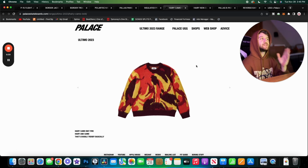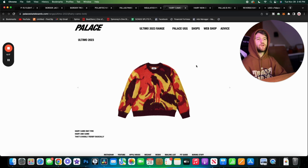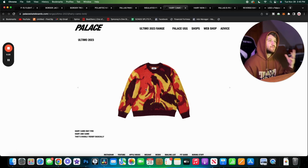Here we have what is probably my favorite piece from the Ultimo drop list or lookbook that I've seen so far, and this is the Hairy Camo knit. This is the fire colorway. I love this. I love the autumn fall vibes going on here. Just a beautiful color scheme, and I really like the abstract look of this.